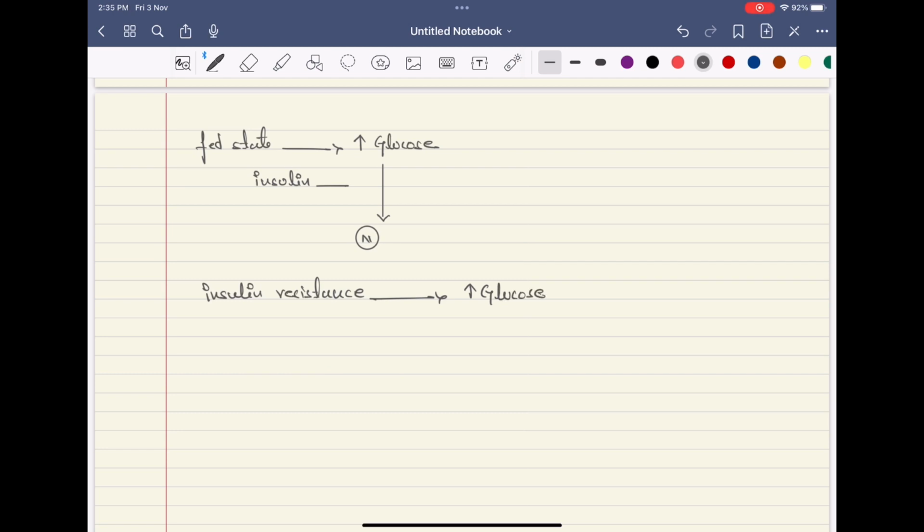So, when they are given metformin, see, only metformin is given, monotherapy, no other drug is added. And in them, there is normal secretion of insulin.